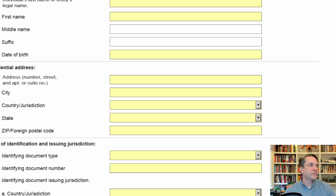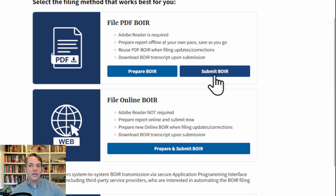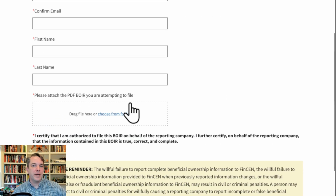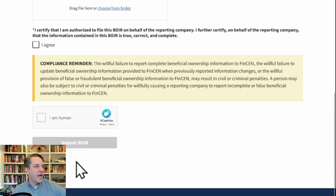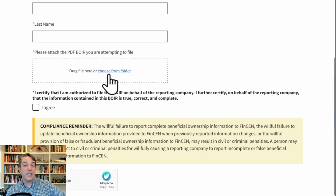Now, if we were to file the PDF, well then what are we doing? Like I said, here we are on the website, prepare the BOIR, just download that, it'll get you that PDF, then submit it. Well, it's the same confirmation page where it's your name and uploading this, and then you drag and drop it here for your PDF. And that way, if you're using the PDF form of this, then you're done.